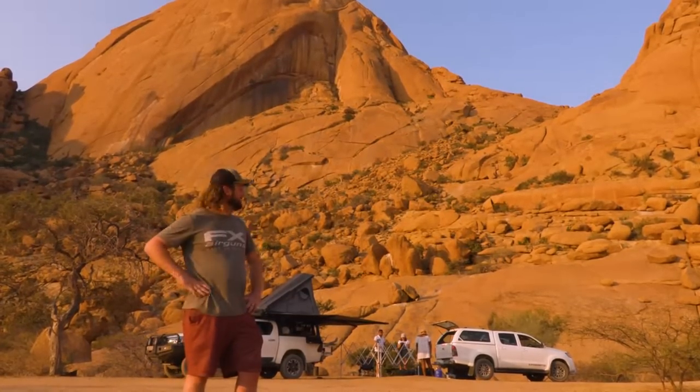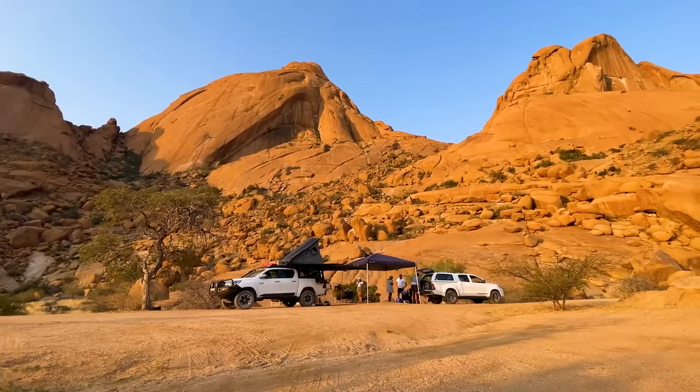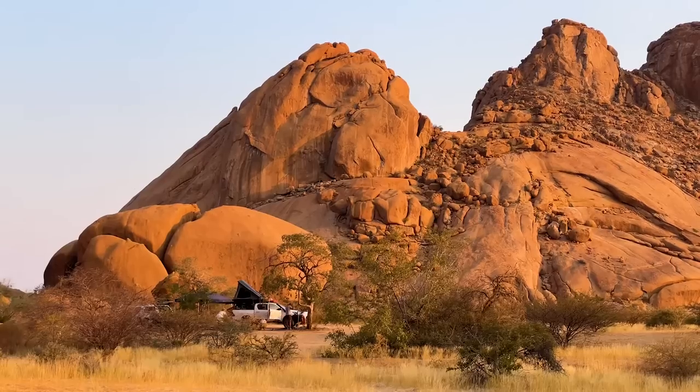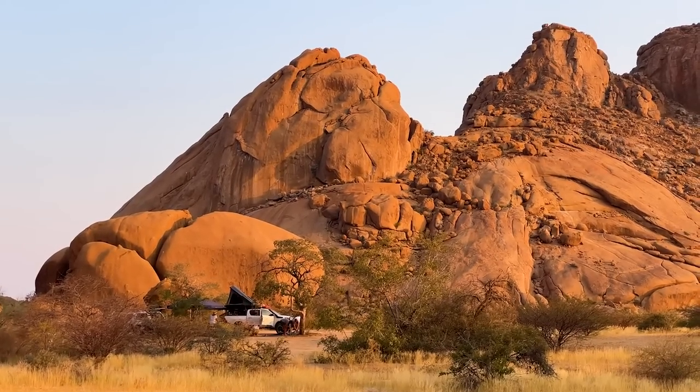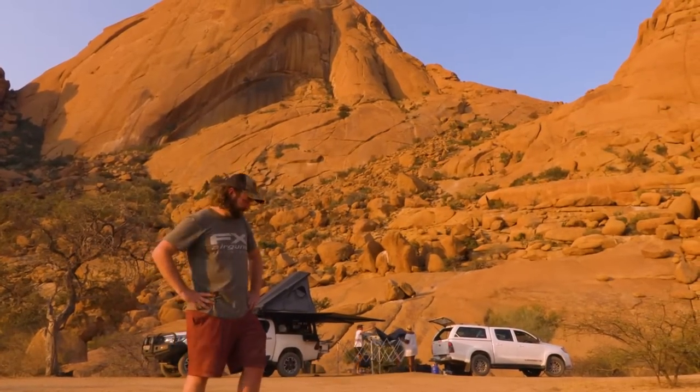We're here for 2 nights. Whether we'll stay at the same campsite for both nights or not, we're not sure, but it's very likely we will. Right now we're just setting stuff up, making some shade, and we'll get a fire going shortly, and then go take a walk to enjoy the sunset and just soak it all in.